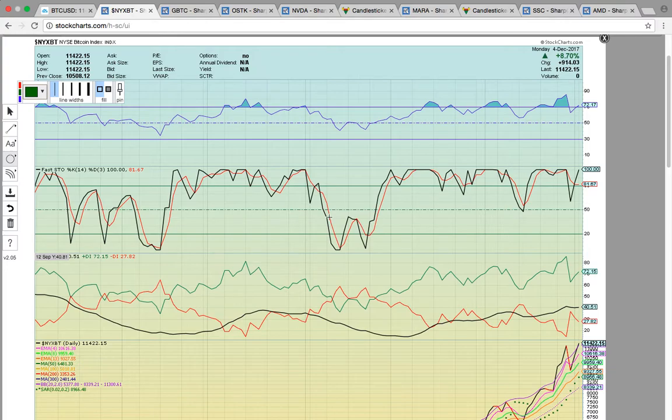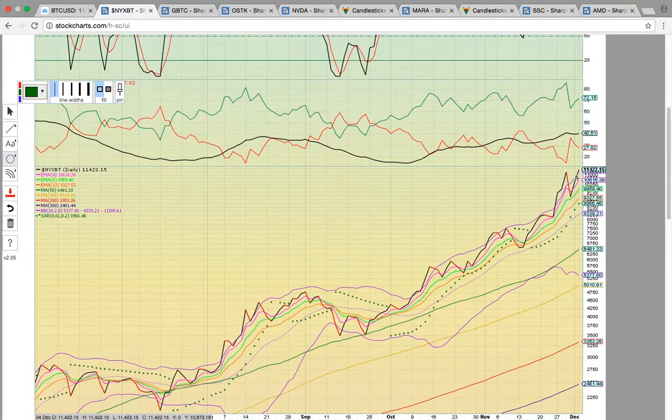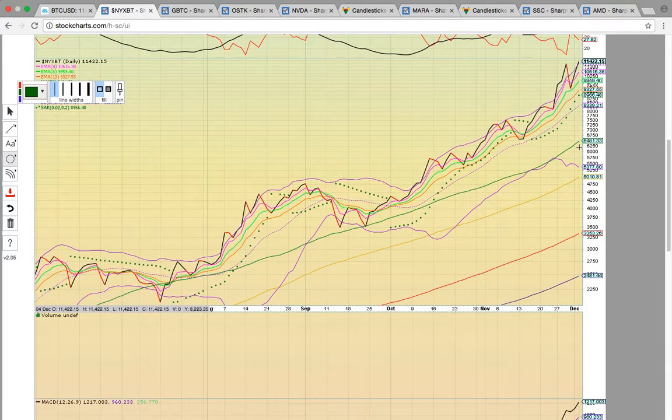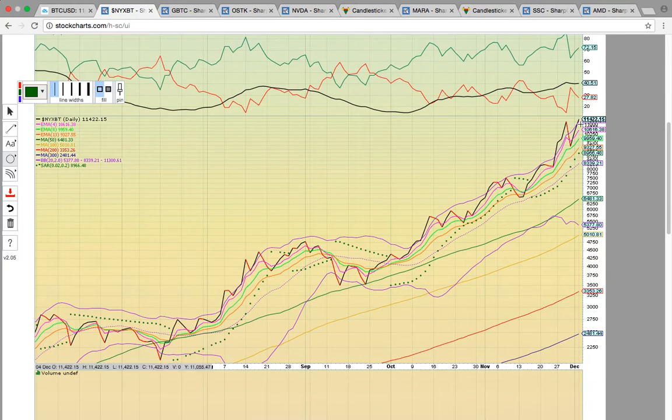This is NYXBT, and this is pretty cool. As you can see right now, it's pushing super hard. You've got our RSI back up in the bull zone at 72. You have Fasto at 100. It's busting through the upper Bollinger Band right now, and as you can see here, the share price is above the upper Bollinger Band. That is the purple line here, currently over here at 11,300.